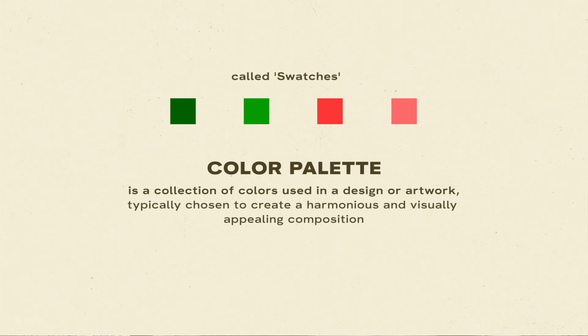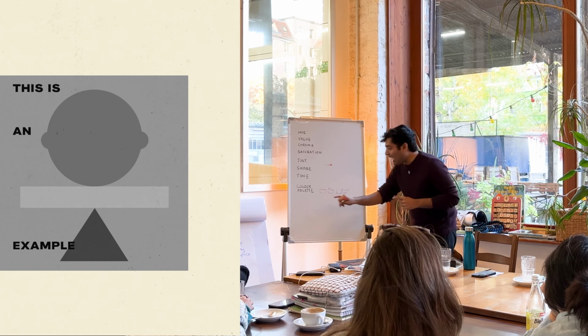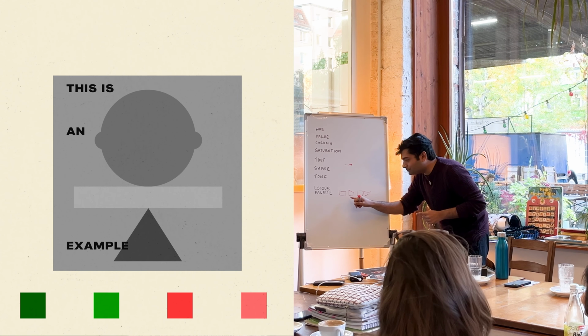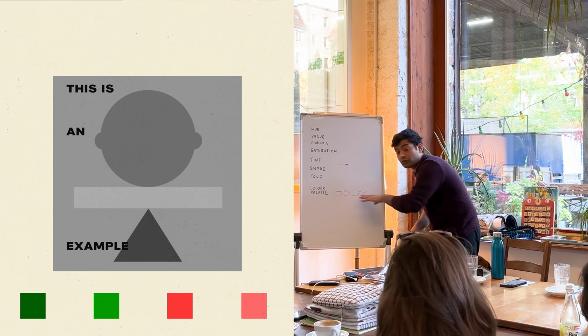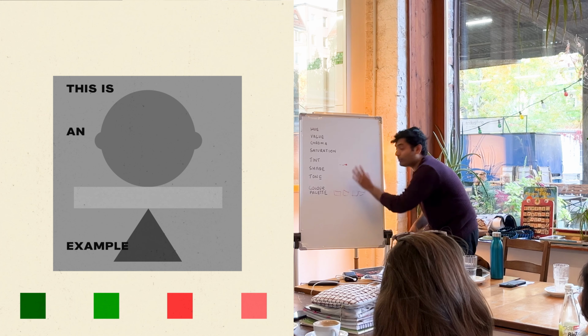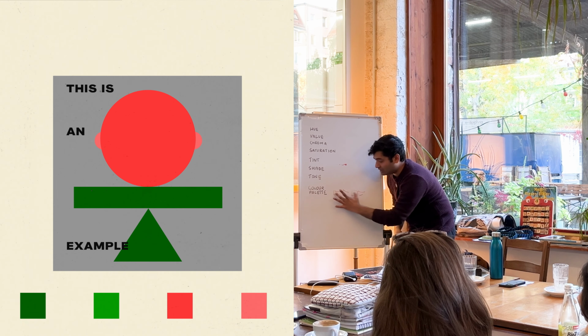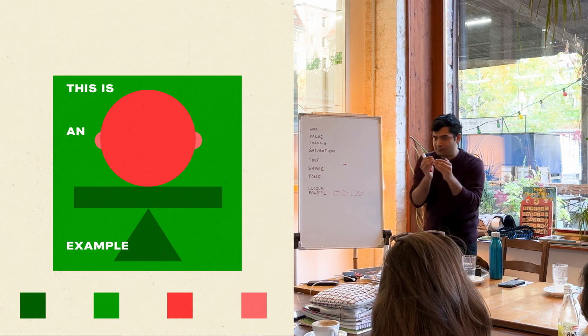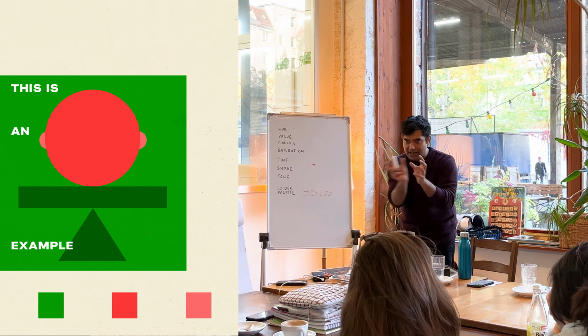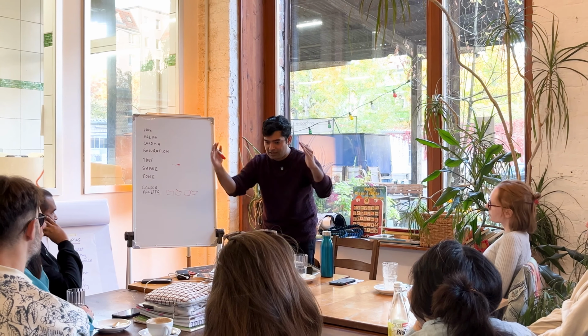The function of a color palette is to create consistency in our design. But it also gives us a way to attribute colors to specific things. I can tell myself that I have green, light green, red and light red. I have these 4 colors. I'm going to use only these 2 for my character. I'm going to use only this one for my background. I'm going to use only this one for my text. So it also helps me prioritize where I want to use combinations of colors. So a color palette creates a certain context and it also creates consistency in the design.